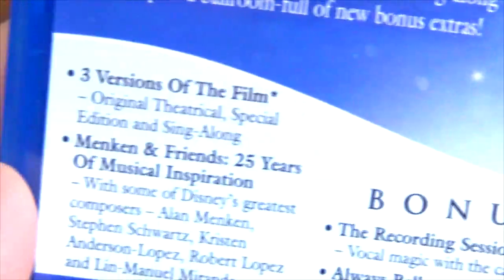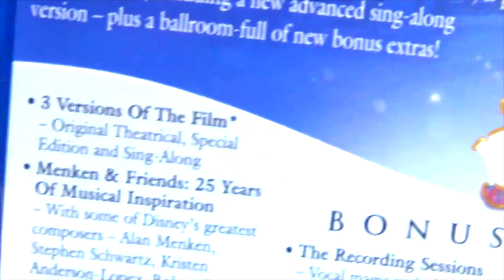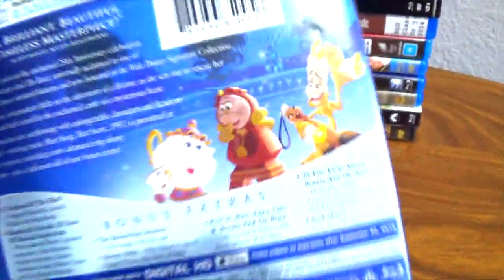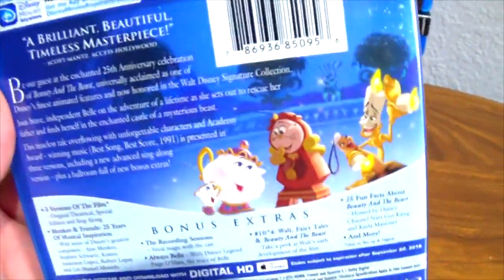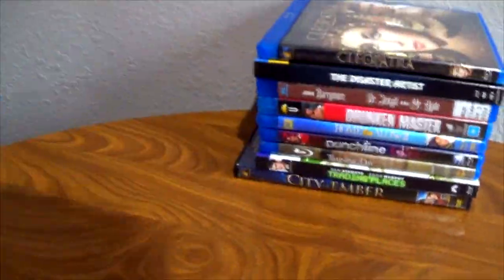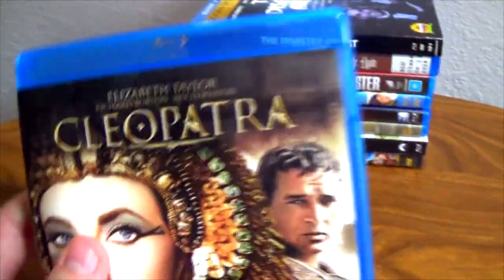I don't think they actually have the work print version, when it wasn't fully animated. One that they showed at a film festival and people were applauding. I think that's only on the last edition. I think they got rid of it for the new one.